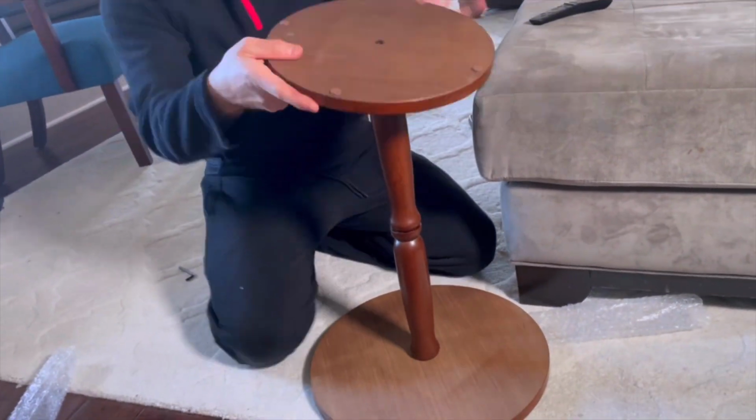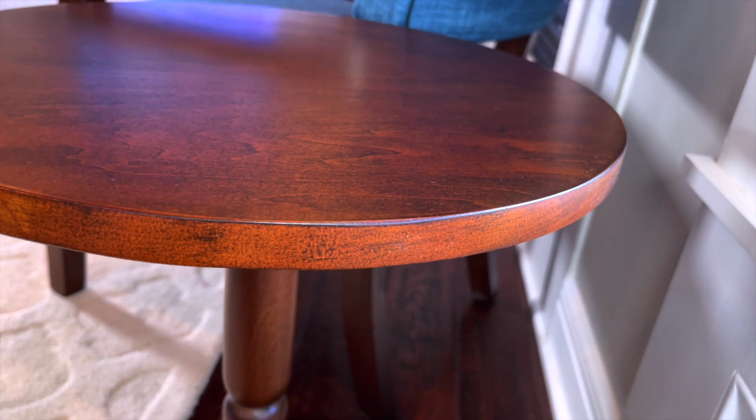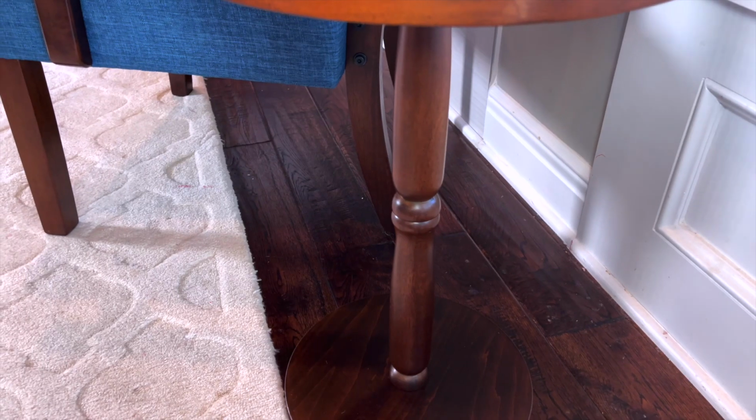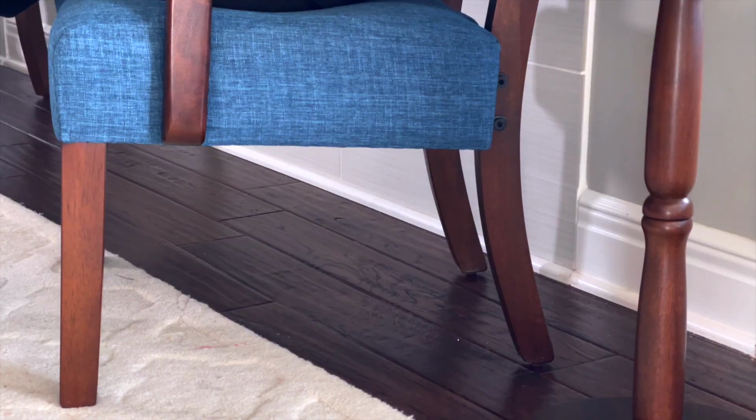The matching side table is a suitable size for the airy accent chairs, and it arrives with small pads attached on the bottom to prevent floor scratches. Once you build this set, all that's left is to sit back and enjoy.